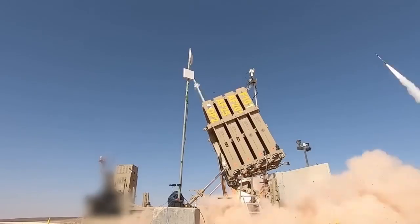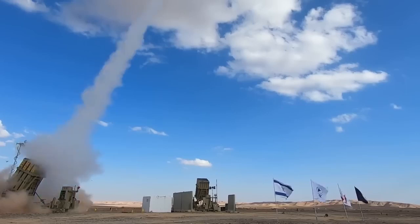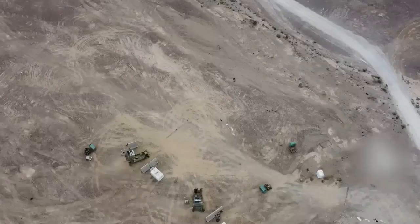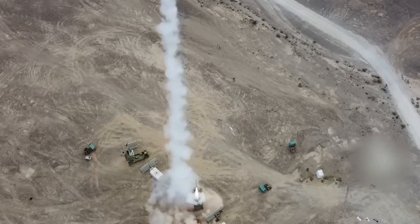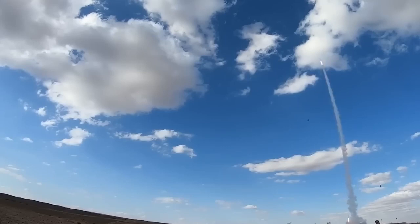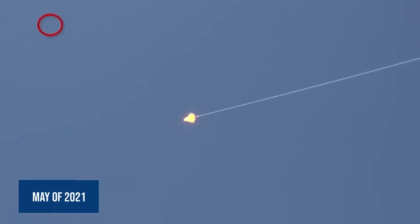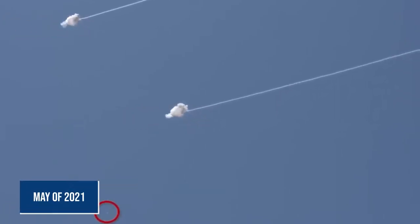In 2021, Israel announced that it had upgraded the Iron Dome to make it even more effective and versatile. The new version of the system can handle a wider range of aerial threats, including simultaneous attacks from multiple drones, which are becoming more common in modern warfare. The Iron Dome can also intercept larger and faster rockets and missiles, such as those fired by Iran or its proxies. The upgraded Iron Dome was put to the test in May of 2021 when a violent conflict erupted between Israel and Hamas in Gaza.